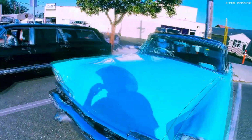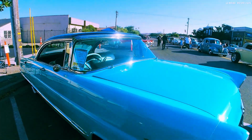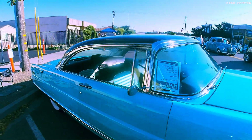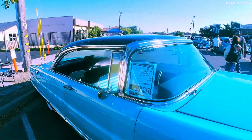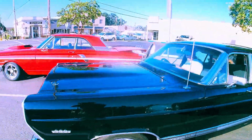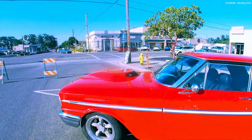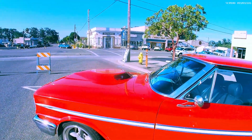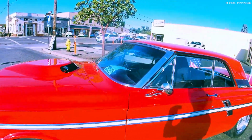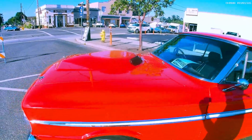Lincoln, premier beast. What is this, 1956? Lincoln Premier. I don't know if I've even seen one of those around. Cool looking station wagon. Check out the intake of this thing. Nice looking hood. Sweet. What is that? 1951 Fairlane.